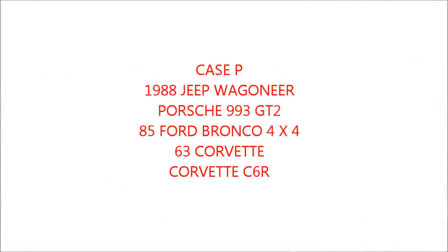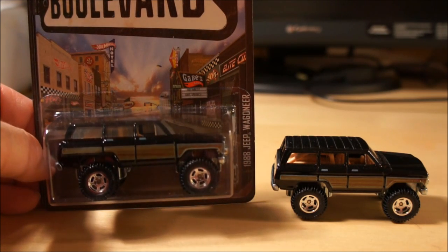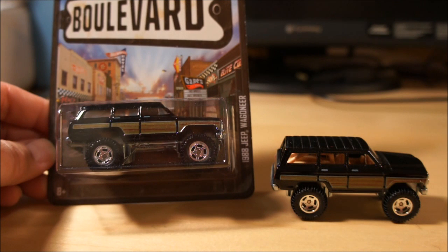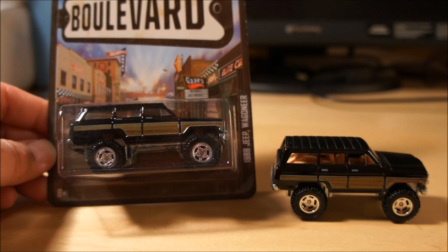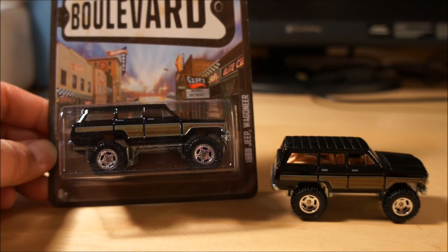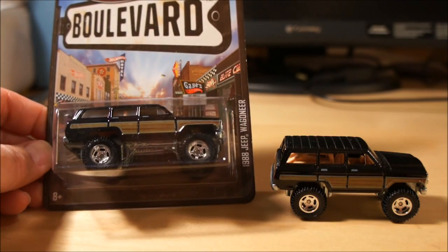On to the last case, case P. Alright, to finish off here, last case, case P, again, only 5 pieces. I would say 3 or 4 of these were very popular. These particular cases, again, we never saw in Walmarts or Targets or Toys R Us's, but they actually started hitting stores in the last 2 or 3 months. They started hitting TJ Maxx, Marshalls, and one more store that I can't think of. And the best thing about them showing up in those stores was they went for $2.99 a piece, so it was a good deal. So we have the 1988 Jeep Wagoneer.